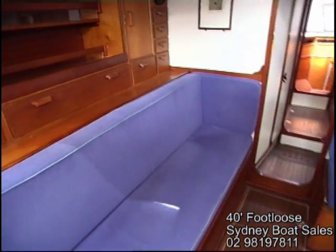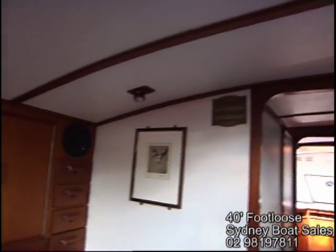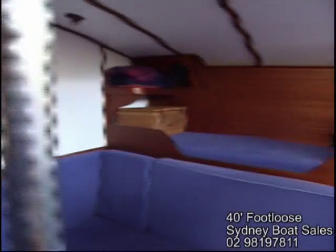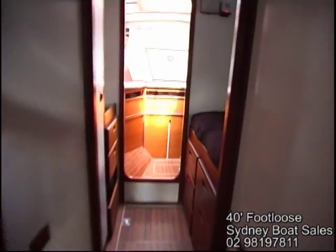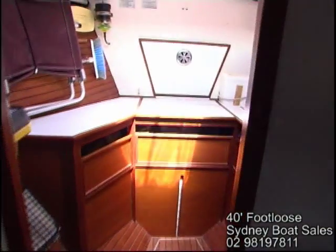Down below, we've got the saloon. That's one berth on the side with a lee cloth, 2 berths on the other side with lee cloths. Behind me in the stern of the boat is a double quarter berth. On the other side of that is the storage area and galley and navigating table on the other side. Through the boat into the companionway. Very clever here because one of those is a toilet that converts into a large shower. That was the owner's cabin on the starboard side, and the port side is a vanity.